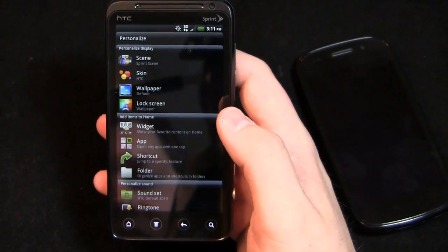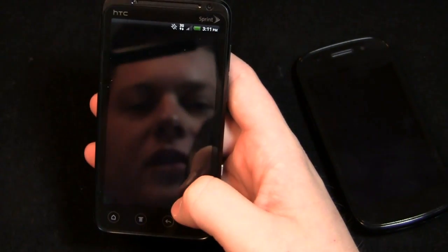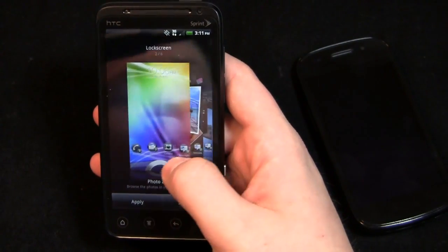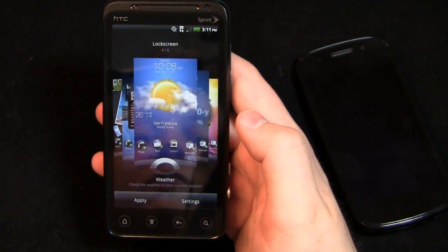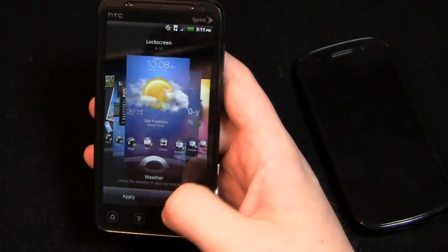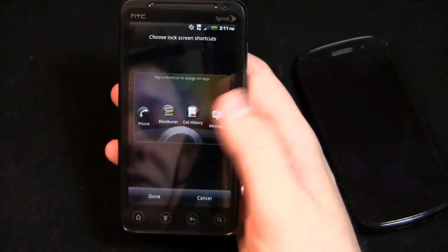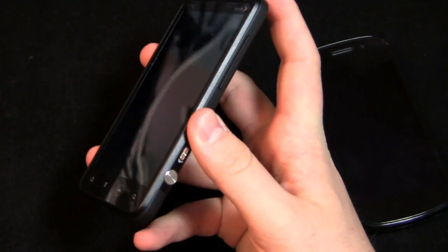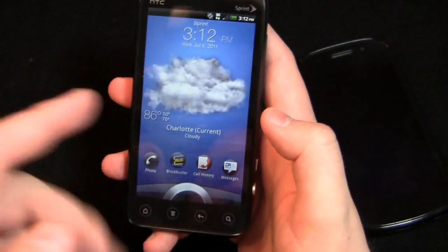So with this new personalization menu, you can go over here to lock screen, and you can see wallpaper, photo album. You can customize your lock screen to make it how you want it to look. For example, weather is always a favorite of mine. So when I pop up, it'll show me the weather in the area, and then I can change the settings down here, so I can change those quick keys. If I happen to use Blockbuster a lot, I can make Blockbuster one of the quick keys, and we'll apply this. So whenever I turn it off and back on, it'll bring up Charlotte's weather, and it has all my quick keys down here.